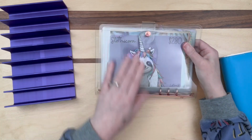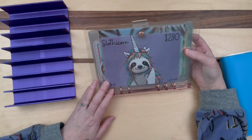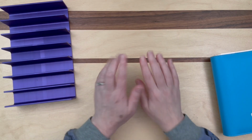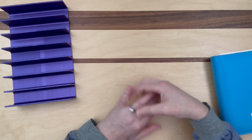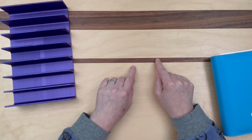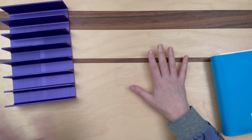Anyway, this is the new binder we're going to be starting. There's just a sneak peek of the cover, the front and the back cover, but I'll put that aside. And I think last time I did the true crime off camera, so maybe this week I will do a quick video with this, which will be fun for you guys to see my new binder.